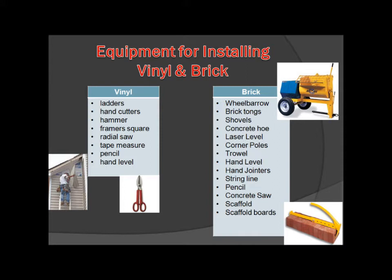The equipment for installing vinyl and brick is very different. For vinyl, you've got pretty much just hand tools, which are framing squares, radial saws, tape measures, pencils, and hand levels. Basically, you install it with ladders.